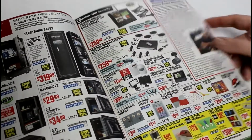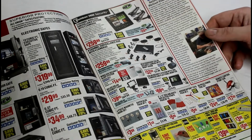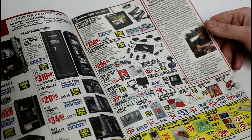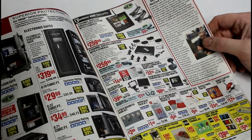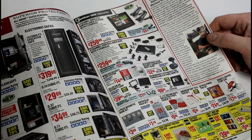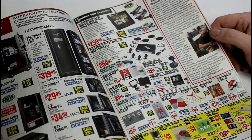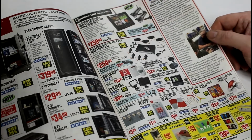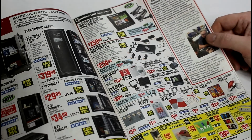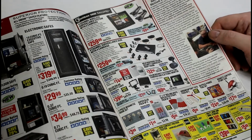Surveillance system. Seems like a pretty good deal, but I'm sure you can get a better deal on like eBay or Amazon or something. This wireless security system thing, if you had a semi-long driveway or you wanted to know when someone was coming to the door, you could use that and it would beep and let you know someone's moving around out there. Super glue, you get 3 for $1.50. That's a pretty decent deal.